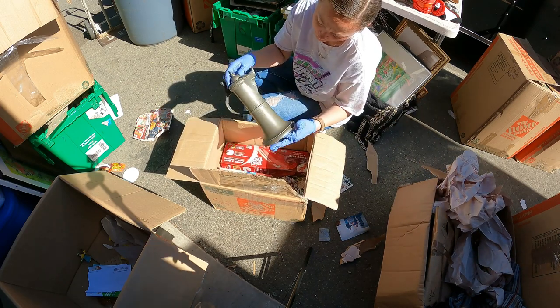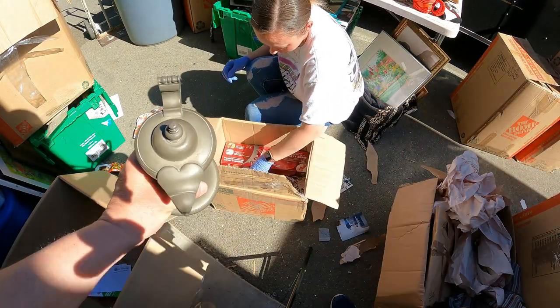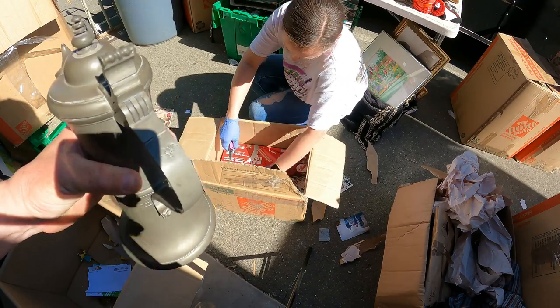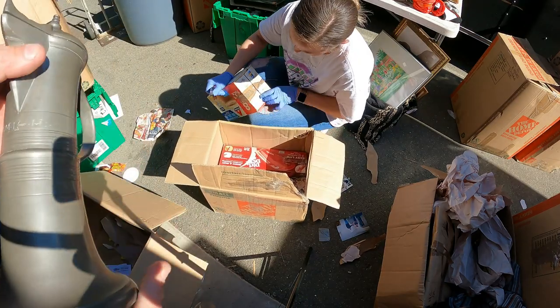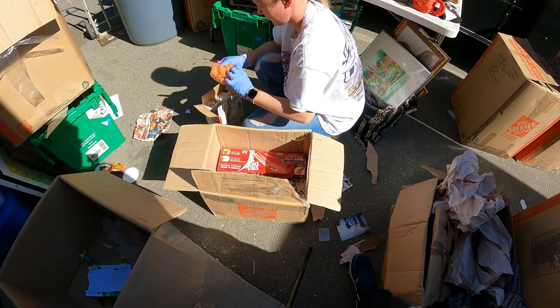Oh, that's pretty trippy. Let me see that one. I like to look at that. See how it's got some hearts in there? These are nicer. I've never seen any like this. It's almost like a chess piece, maybe?